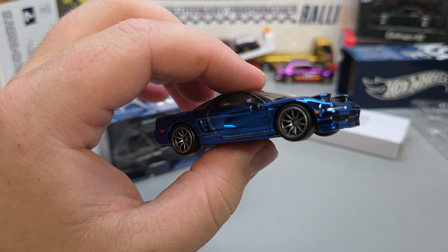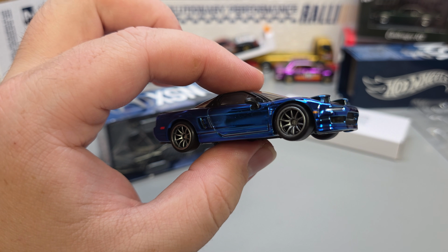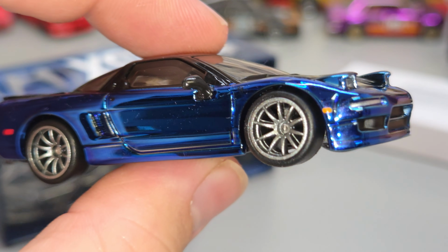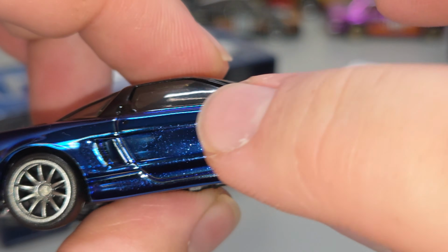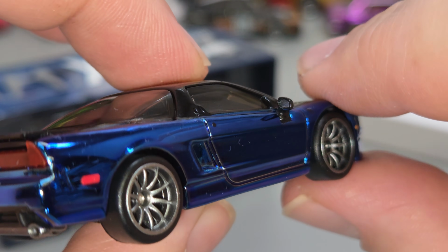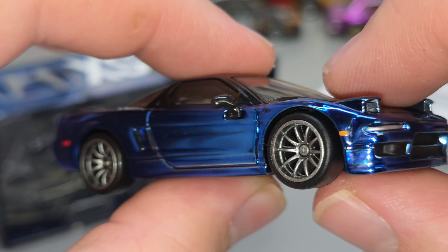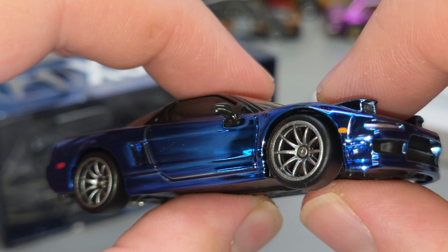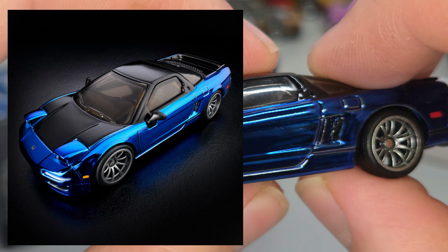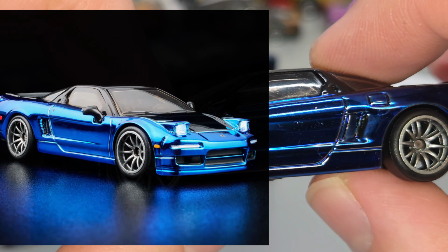The second one being, and I'm going to have to go on Google to double-check and look at some NSXs, but what is going on with this door mirror here? They've just cut a whole chunk out of the door just to fit it in. Now I will admit, and I'll get some pictures up, this does look a whole lot worse in the images they put up online. The actual advertisement images make this look worse.